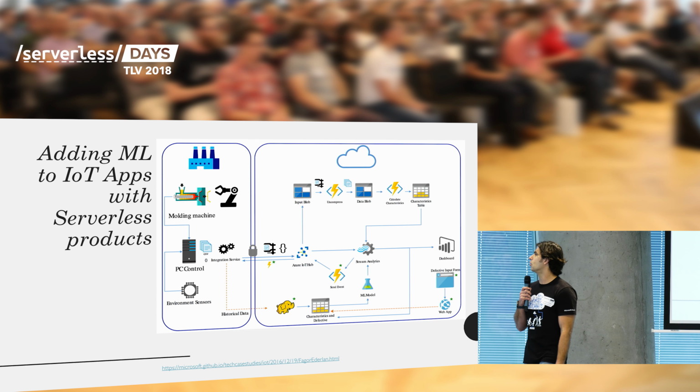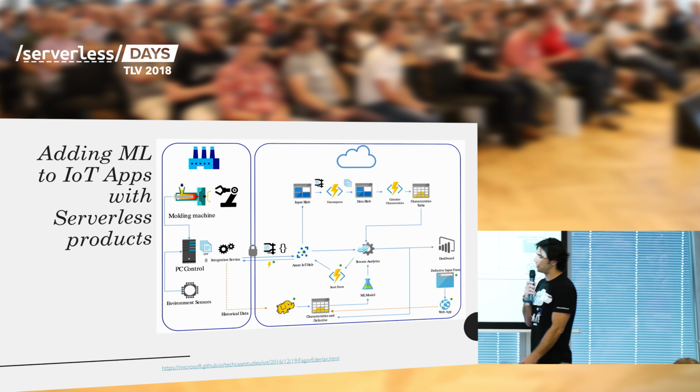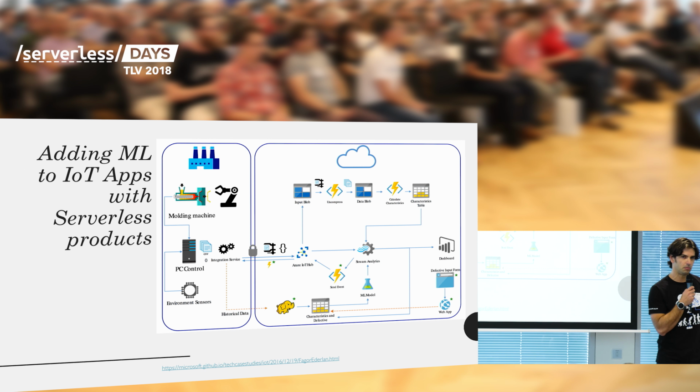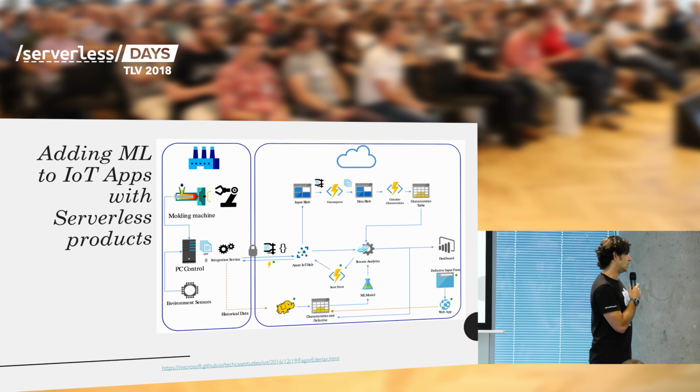And I'll go over a few serverless concepts here. So the first one is they pushed their data that was local to the cloud. And in Azure, we have IoT Hub, which is part of our messaging set of products. It's very good for really burst events. IoT typically is about tons of events being sent.